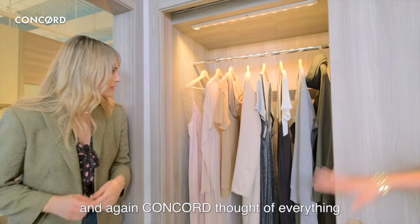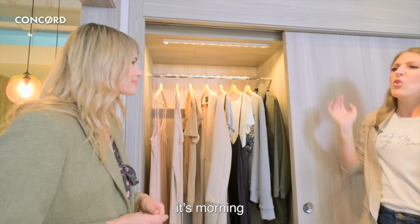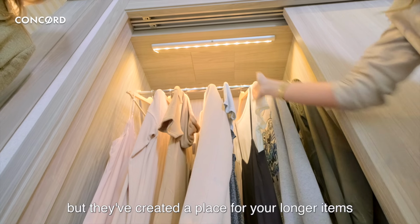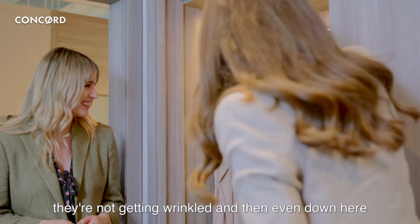And again, Concord thought of everything. I love these lights because if it's morning, it's dark, you're getting dressed, this is like, oh, like the angels shining down on your clothes. But they've created a place for your longer items so that they're hanging, they're not getting wrinkled.